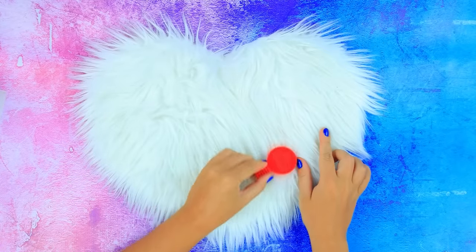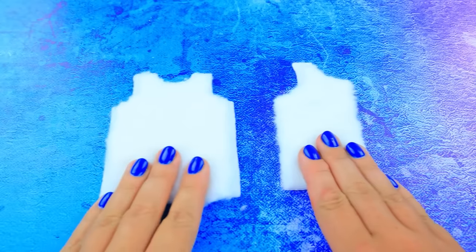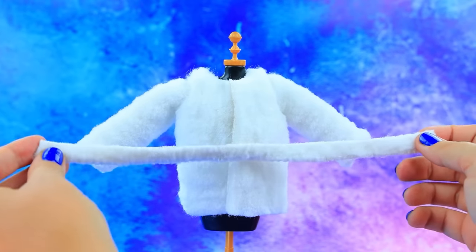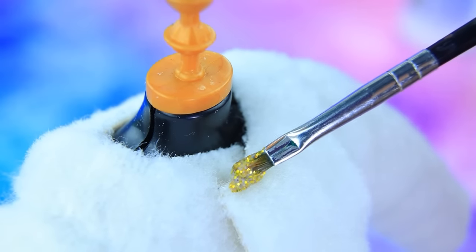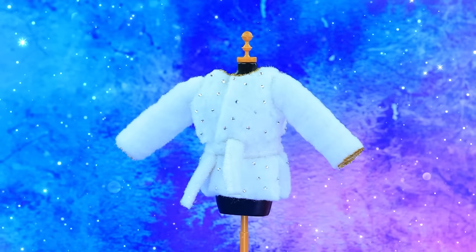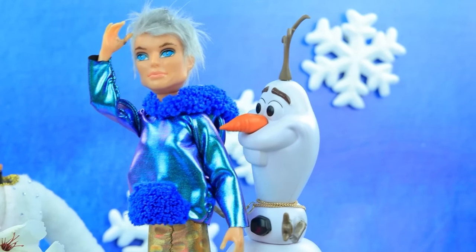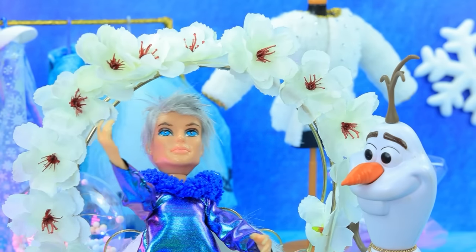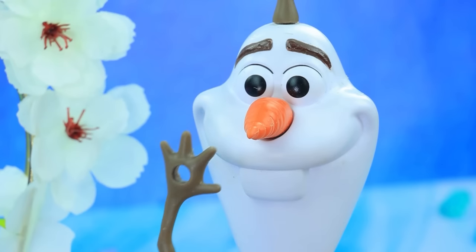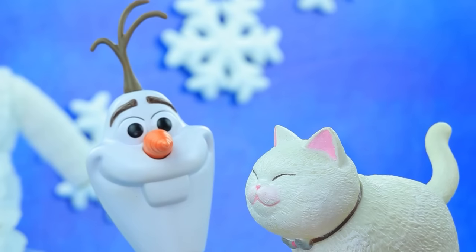Comb the faux fur. Cut out the pattern. Decorate with a glitter border. These rhinestones look like ice. This striking fur coat will impress everyone. Jack wants to give a gift to Elsa. Maybe a crib with a flower arch? Hmm? I got a better idea, a sleigh. She definitely has one. And a cat.